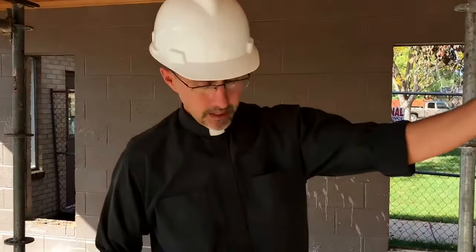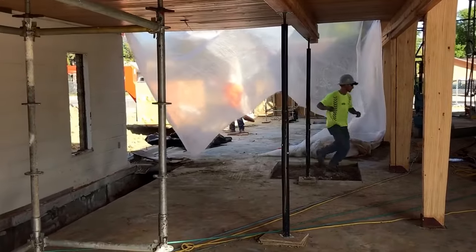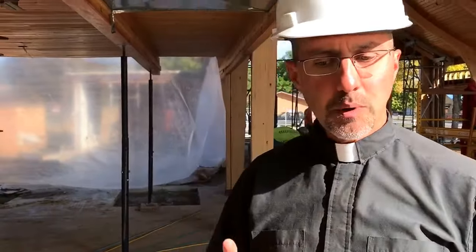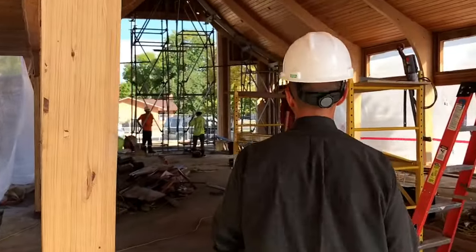It'll go up. You can see right here where this tarping is. This gentleman's working. That's where that chapel will end, basically. And this will allow us on weekdays, smaller baptisms, weddings, intimate settings, we'll be able to have a chapel that we'll be able to do services in, serve weekday liturgy.